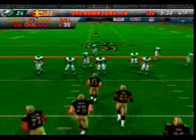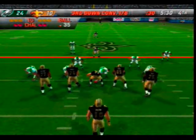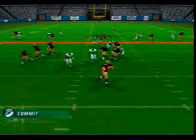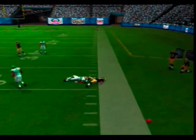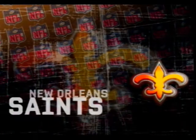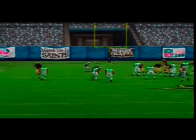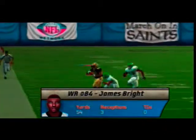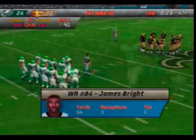Third and 8. Ball on the 35-yard line. Drops back. Fires this one deep. He's there for the catch. Lewis is there on the stop. Perfect execution to get this first down. Look at it here. He knows how far they have to move the chain, and he gets it by making the right decision and laying it in there like that.